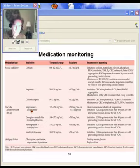You notice that the antipsychotics that were listed in this, you don't see anything about levels, right? So that tells you a whole lot. They don't mean anything.